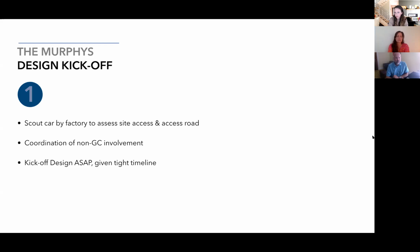We also talked through some of the coordination of the different elements that they were going to be handling internally, both the site preparation and the utilities preparation. So we wanted to make sure we covered all those bases before getting too deep into design. And then we wanted to get going as soon as possible on the design.